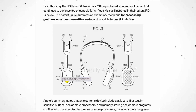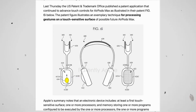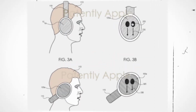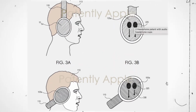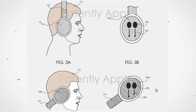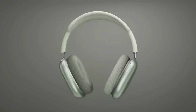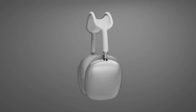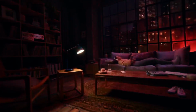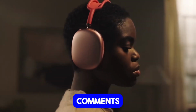In this patent, they show that the ear cup has a touch-sensitive area. They even show an image of 2 touches happening at the same time, so you can do more than just taps or swipes. Even if you wear the headphones differently, there are sensors that allow you to make similar gestures. I don't know if they'll actually implement these changes, but it's interesting to see what they're working on. Personally, I'm happy with the current physical controls like the crown and button, but touch controls could be a cool addition. What do you guys think? Let me know in the comments.